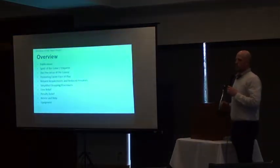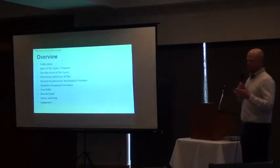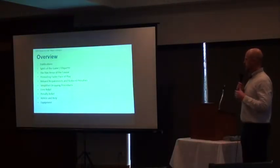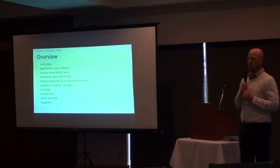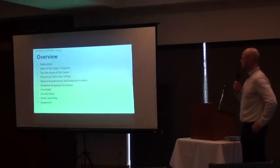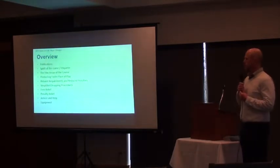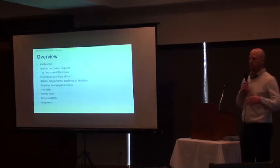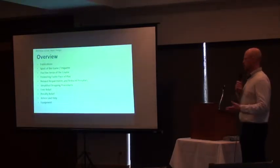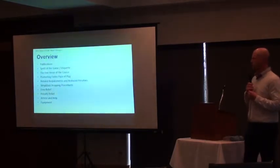A quick overview on what we'll cover here tonight. A little bit on the publications. There's a few tweaks they've made to that. Short areas on etiquette in the areas of the course. We even talk a little bit more about promoting faster play in the new rules. And then we'll spend a lot of time on some of the relaxed requirements, reduced penalties, a lot on dropping. We'll talk about that for a while. Some free relief situations, some penalty relief situations. And then right at the end, we'll briefly hit on some advice and equipment issues.